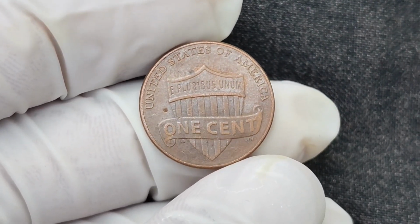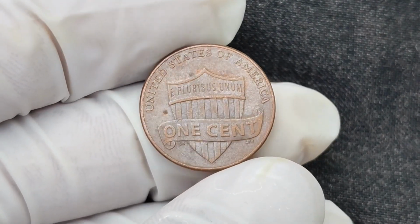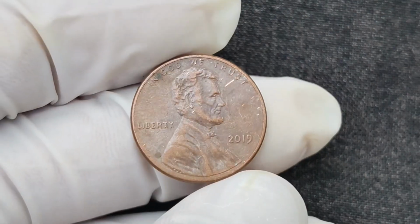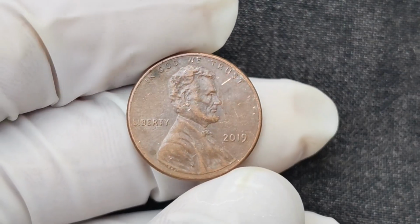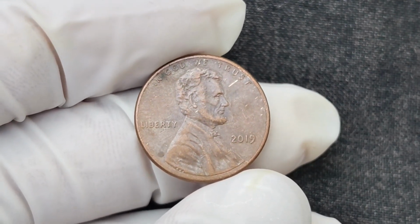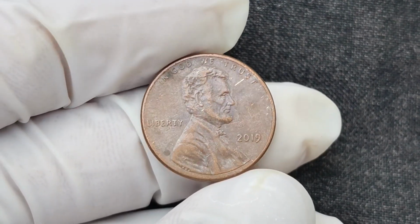Now, here's where things get spicy. One of these pennies sold at auction for a jaw-dropping $1.1 million. Yeah, you heard me right, $1 million for a penny. That's like finding a winning lottery ticket under your couch cushions. Imagine the look on the bidder's face when they walked out with a single penny that costs more than most people's houses.